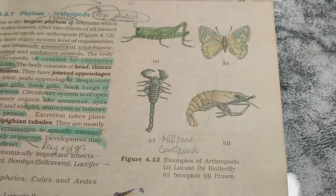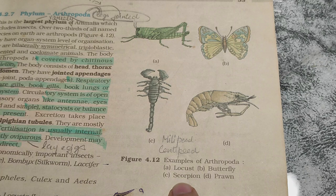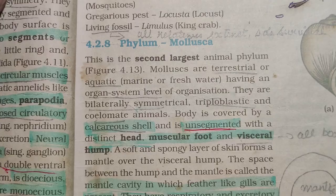In the diagram portion, figure 4.12, Arthropoda examples: the first one is the locust, second is the butterfly, everyone knows, third is the scorpion, and last is the prawn.